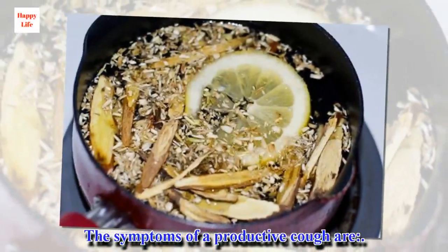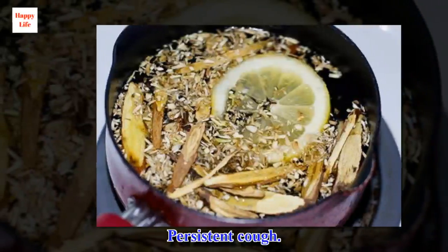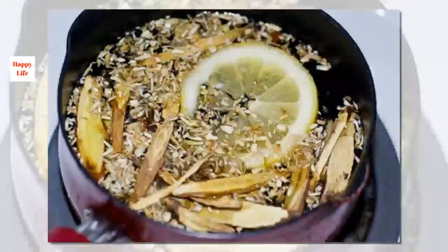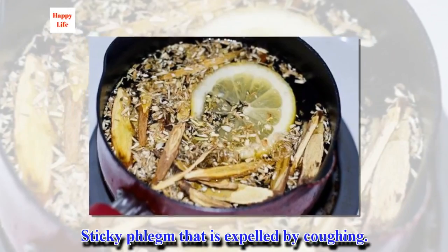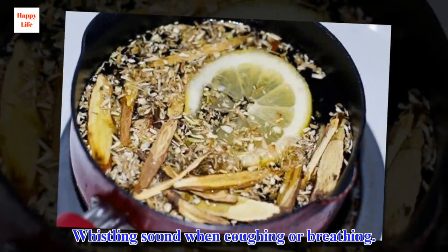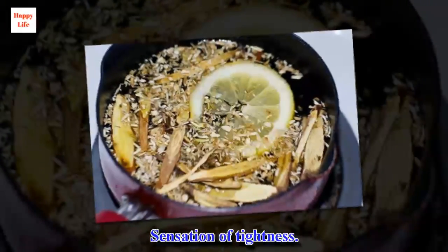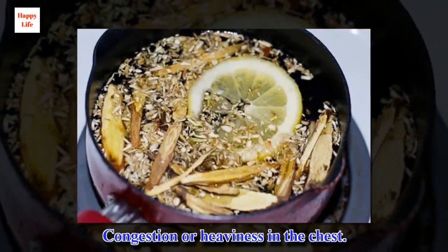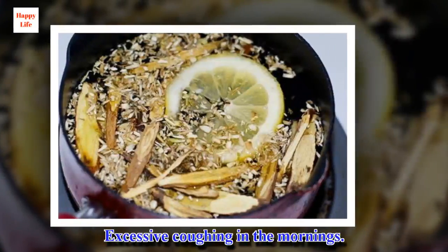The symptoms of a productive cough are: persistent cough, sticky phlegm that is expelled by coughing, whistling sound when coughing or breathing, sensation of tightness, congestion or heaviness in the chest, excessive coughing in the mornings.